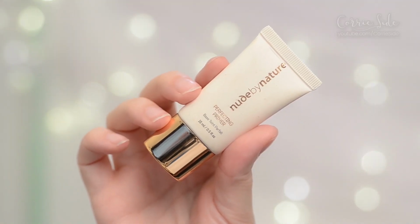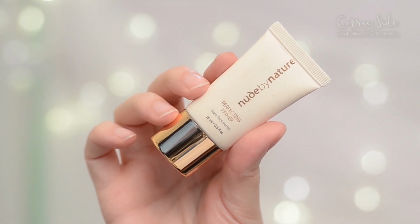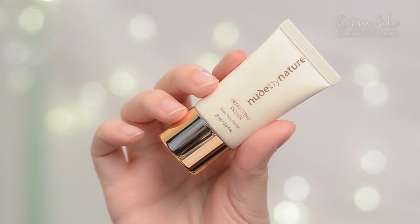Today we are going to be testing out a face primer. This is the Perfecting Primer by the company Nude by Nature. This is a 15 ml tube. The full sizes retail for 32 Canadian dollars, but you get 50 mls.